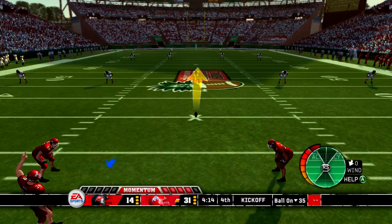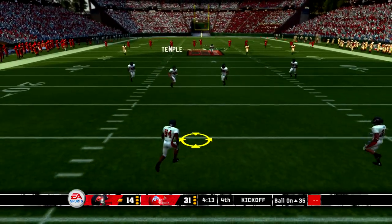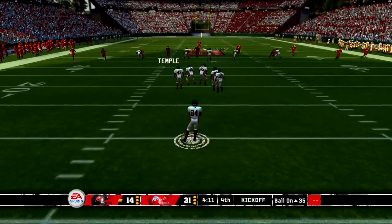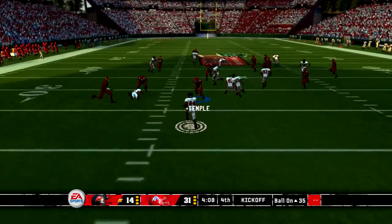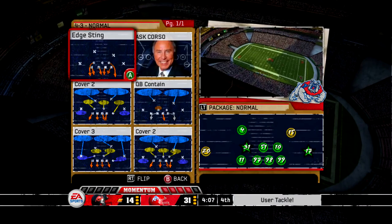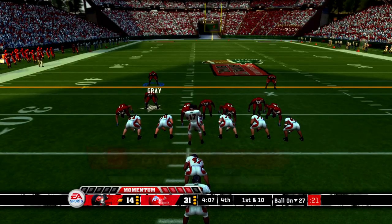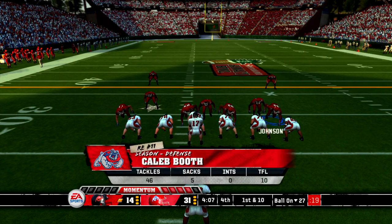Jones, Fresno State, ready to kick this one off. Adam back, ready to return. He kicks it off. Adam takes it from the 10, and he's taken down at the 27-yard line. Passing wasn't much of a problem the last time this offense had the ball, as they were able to get it in for six. It's first and 10.